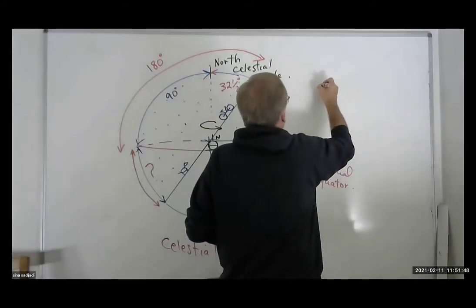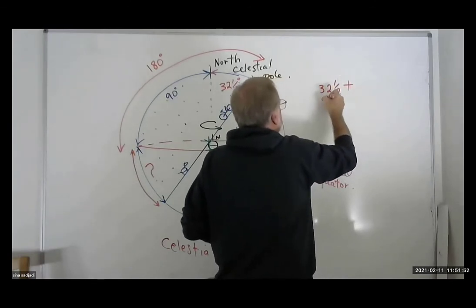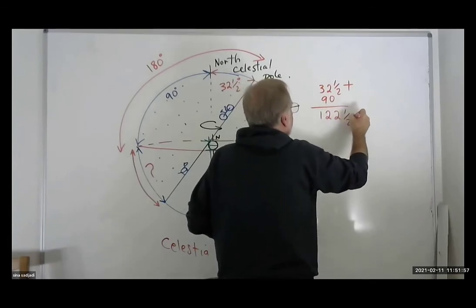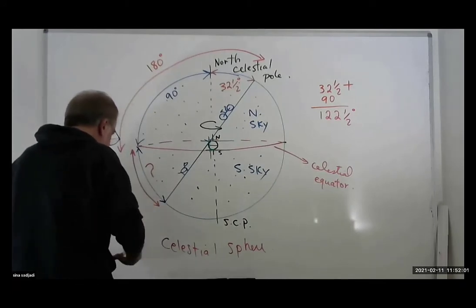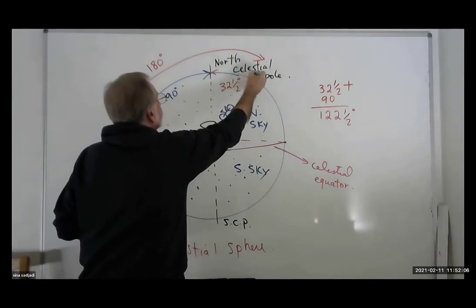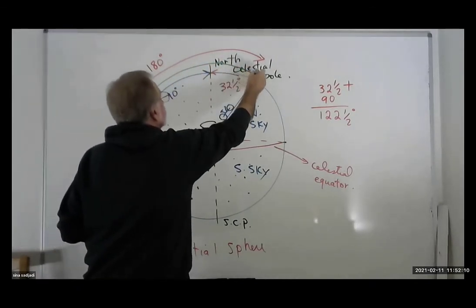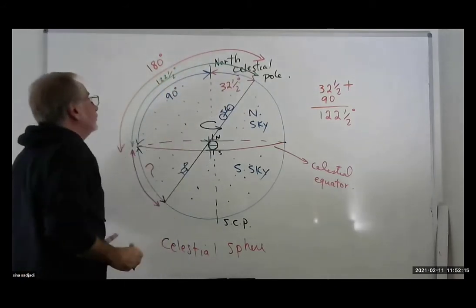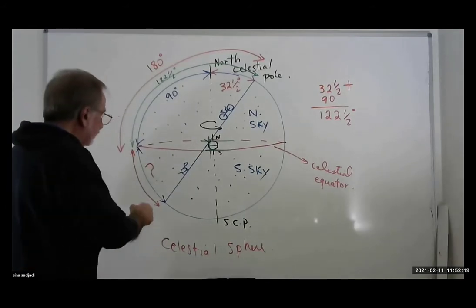So we go 32.5, add the 90 to it, and we get 122.5 degrees, right? That 122.5 degrees is from here to here. It's from here all the way to here. That's 122.5 degrees. All right. Now I'm going to subtract that from 180 to give me this.